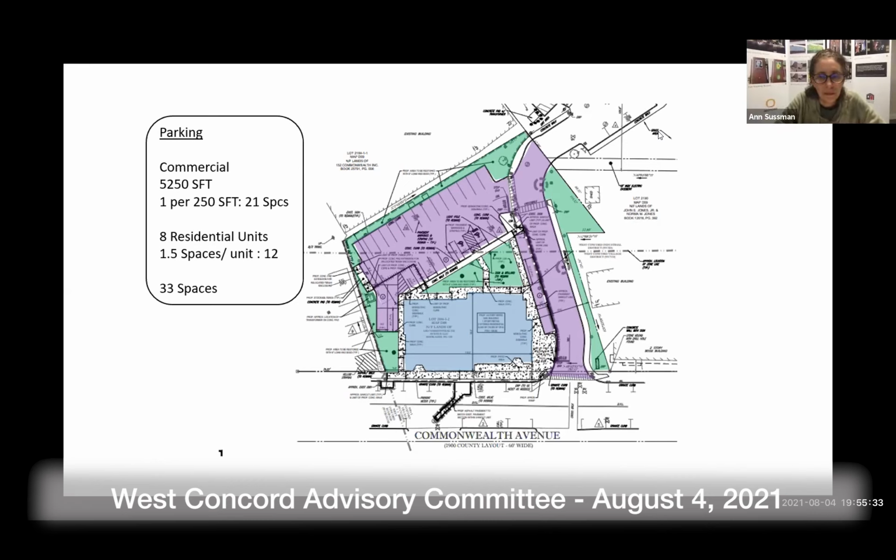No? Okay, well, thank you for your presentation and thank you for your many visits to the committee. I think we all really appreciate your coming and talking through the design and taking to heart the comments that the committee has offered over time and incorporating them into the design. So thank you. It's certainly an important site in the village, and we're excited to see the project move forward. Thank you for your presentation.